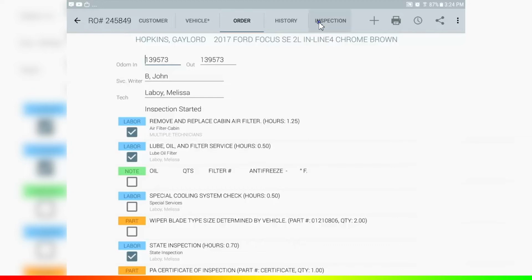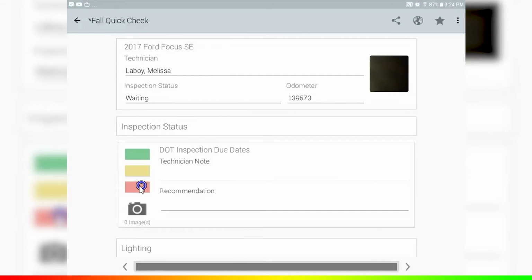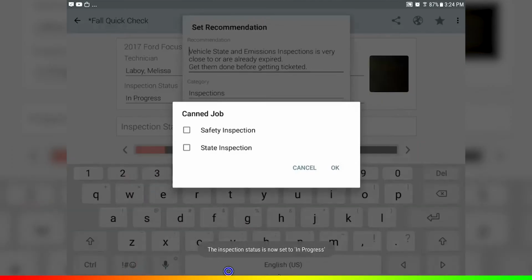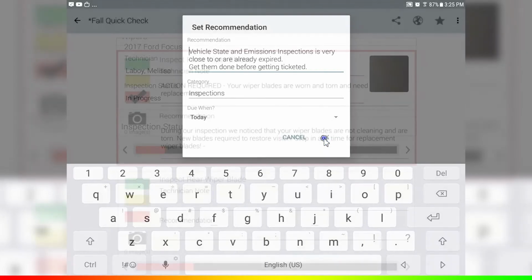So we're going to go over to the inspections. We're going to pop one open here, and we're going to go through it kind of quick, just like a technician's already doing it. So we started it. We need to do a safety inspection. Yep. There's all the information the customer's going to get, and notice it's already added the jobs to the sub-estimate.